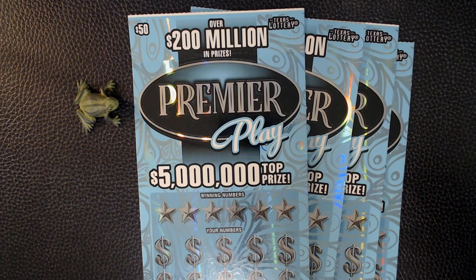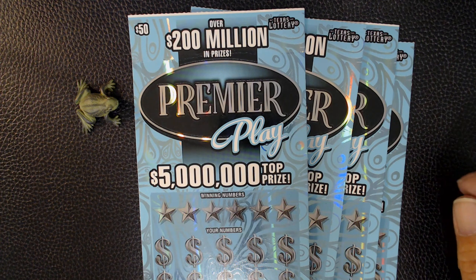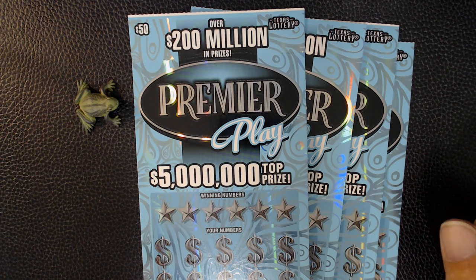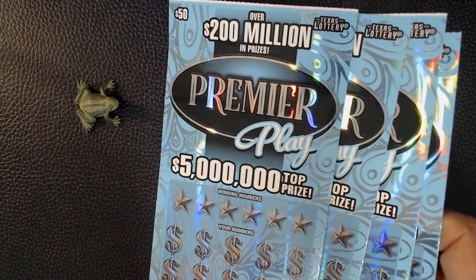Today I'm working on four tickets in the $200 million premiere play. This game has a top prize of $5 million. Two of the three top prizes have been claimed. There's one still out there.